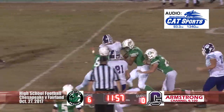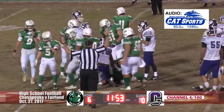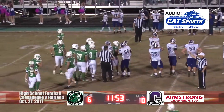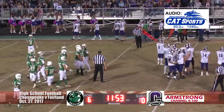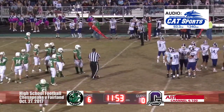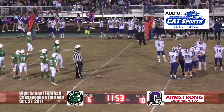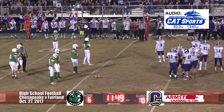Richendaler takes the snap, hands off to Browning on the sweep. He cuts it back, and he's still driving. Finally run down by a handful of Dragon defenders as he picks up 10 yards, and that's going to be enough for a Chesapeake Panther first down. The defensive end got upfield, Browning cut it back and picked up 10 yards. That's good for a Panther first down on the Dragon 46-yard line.